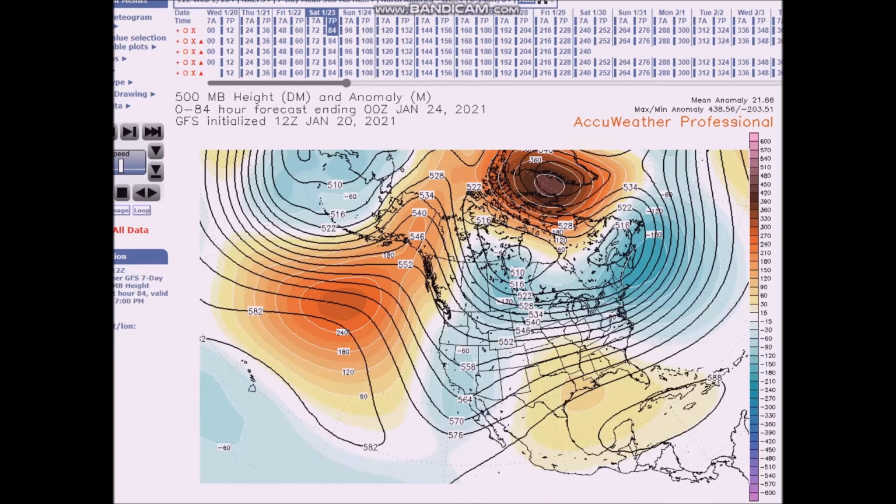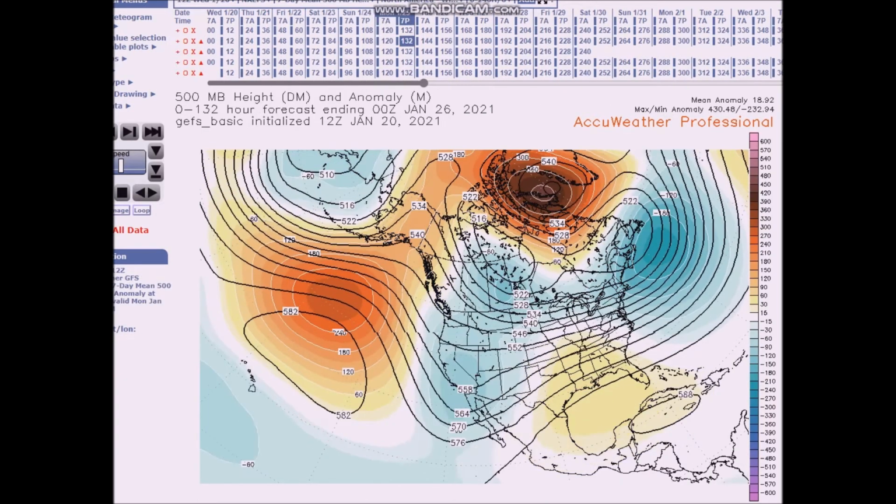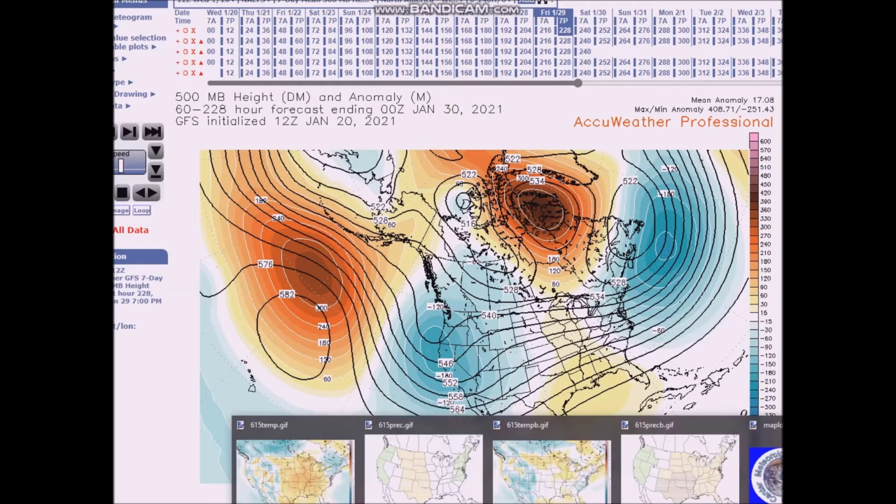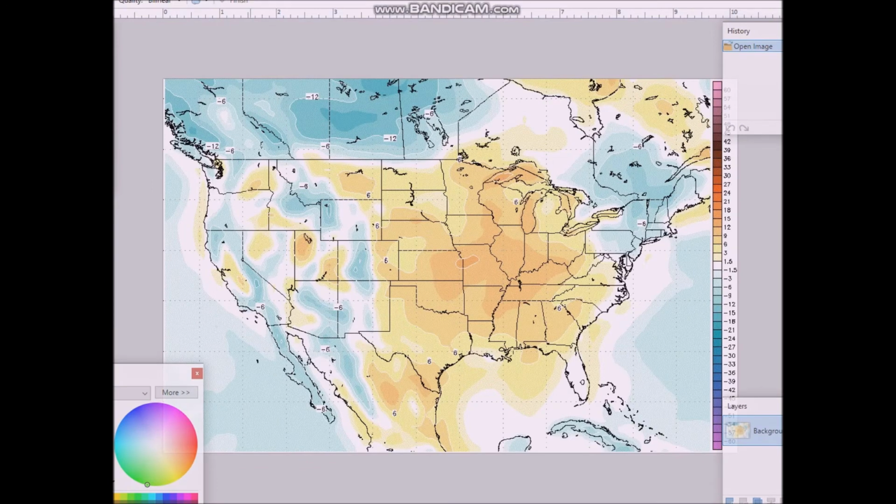Okay, we're going to look now at the period for January 28th to February 1st. And the Eastern Pacific Ridge continues to shift westward, and a trough in the west. In the North Atlantic and the Northeast, we have a trough here, and we also have a ridge across the high latitudes of Greenland and eastern Canada, and we still have this ridge down here across the Gulf Coast and the Southeast.